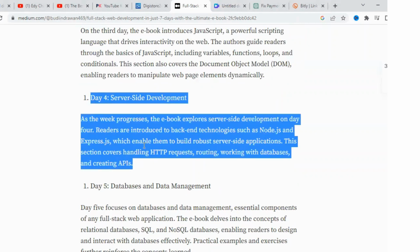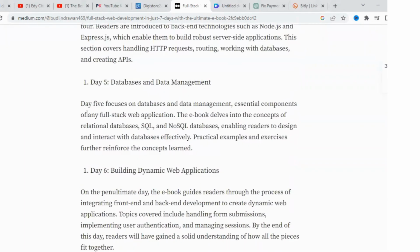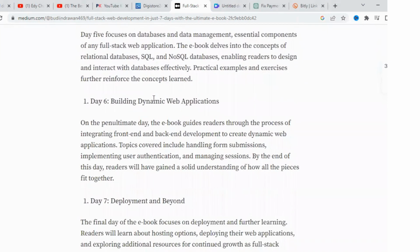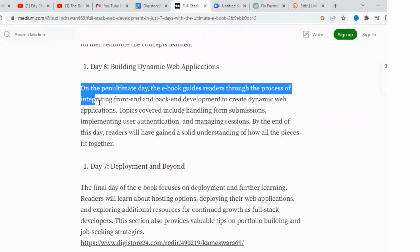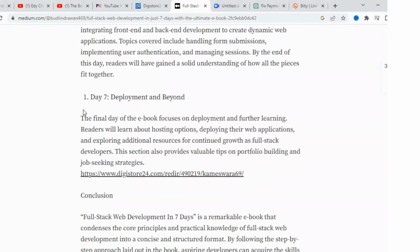Day 3, JavaScript and Front-End Development. JavaScript takes the spotlight on Day 3. Unleash the power of the scripting language that drives interactivity on the web. From variables and functions to loops and conditionals, you'll explore the basics of JavaScript. The section also covers the Document Object Model, DOM, empowering you to dynamically manipulate web page elements.